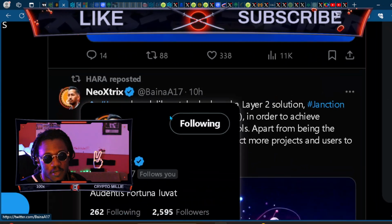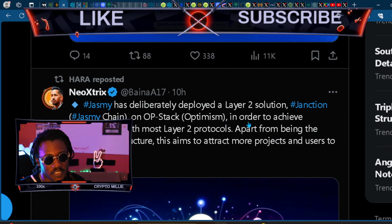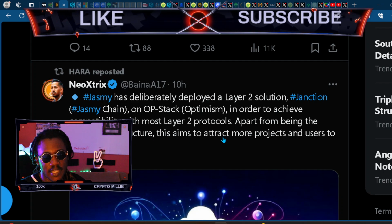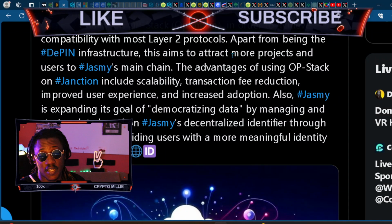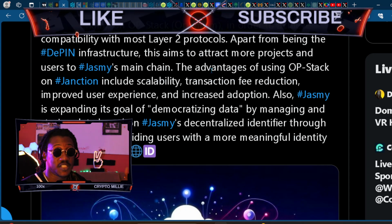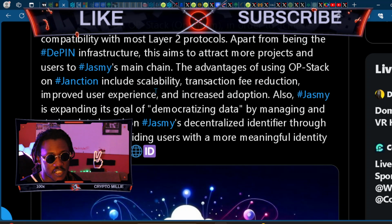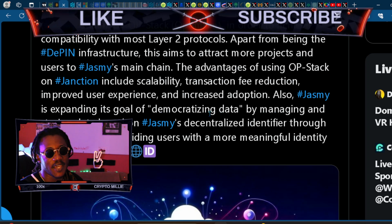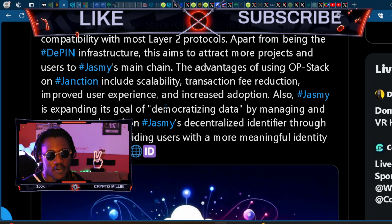So this is a great post that Hara actually shared. Jasmy has deliberately deployed a layer 2 Junction Jasmy chain on OP Optimism in order to achieve compatibility with most layer 2 protocols. Apart from being the deep-end infrastructure, this aims to attract more projects and users to Jasmy's main chain. So again, many people speculated that there was going to be a migration, but here they're building out a layer 2 that's going to help bring more attention to Jasmy's main chain. The advantages of using the OP stack Junction include scalability, transaction fee reduction, improved user experience, and increased adoption. Also, Jasmy is expanding its goal of democratizing data by managing and storing data based on Jasmy's decentralized identifier through the Junction. This provides users with a more meaningful identity through their data.